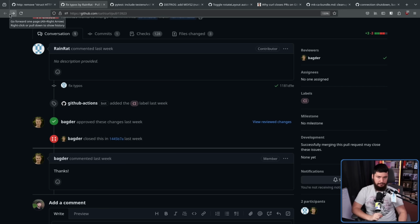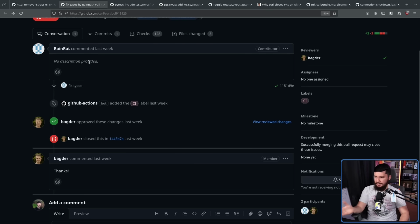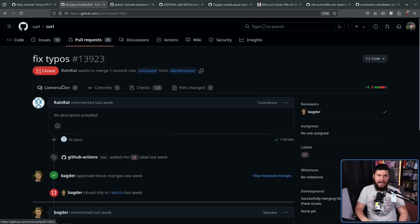Also, there is another problem. If you make a pull request based on a single commit, the initial PR message is based on the commit message, but when follow-up fixes are done, and perhaps force pushed, the PR message is not updated accordingly with the commit message's status. So in this case, with fixed typos, the commit name is fixed typos. If the commit name here was changed, it wouldn't go and update this title. It's something the user would have to go and manually update themselves, or the repo developer would update themselves. Yes, you can go and do it, but it's annoying and you shouldn't have to do that.